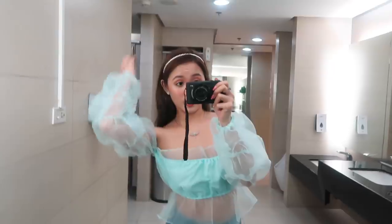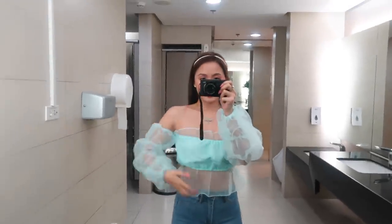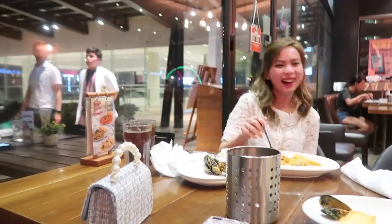Finally! Nasa Ayala na ako and nagpa-fog yung camera ko kasi sobrang lamig sa car ko kanina. Wait lang. Wipe ko lang yung camera ko. Kanina pa nandito si Jaya and I'm just waiting for her. Tapos, meet ko rin si Rashi dito. Nasa restroom lang ako, just waiting for Jaya. And this is my outfit for today. I'm just having dinner with my friends.